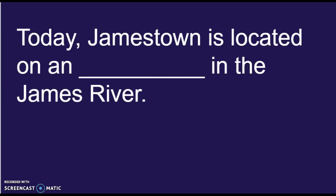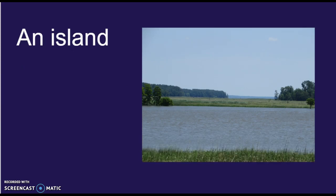Today, Jamestown is located on a blank in the James River. The answer today is island. It was originally founded on a peninsula, but because of erosion, this has now become an island, which is completely surrounded by water.